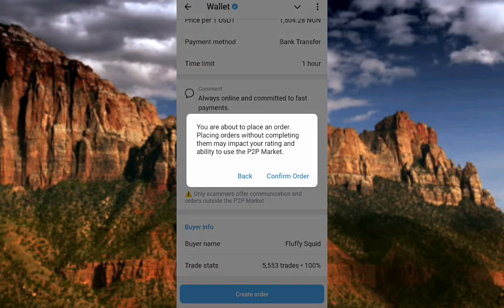So guys, now you can see what's written here. You're about to place an order. Placing orders without completing them will impact your rating and ability to use the P2P market. So guys, make sure you actually want to do this business before you go ahead to tap on confirm order. So guys, let me tap on confirm order right away since I want to do the business. So let me tap on it right away.